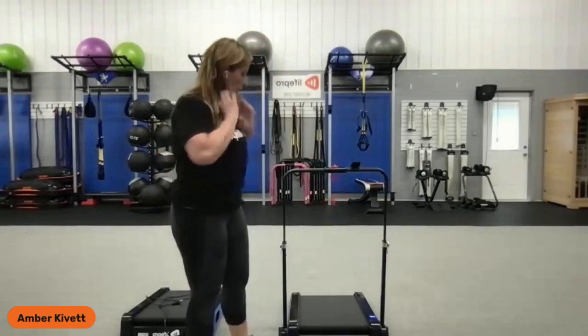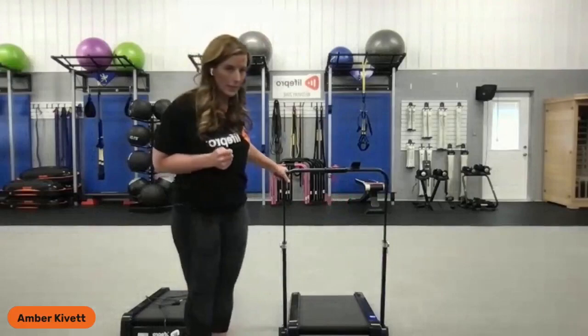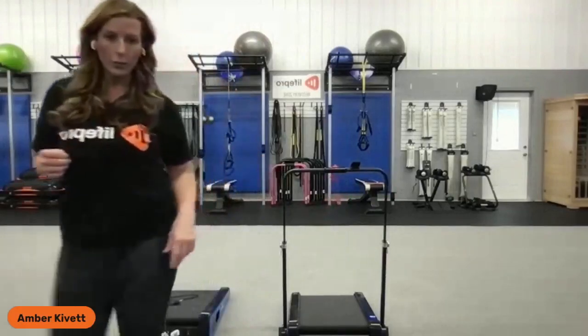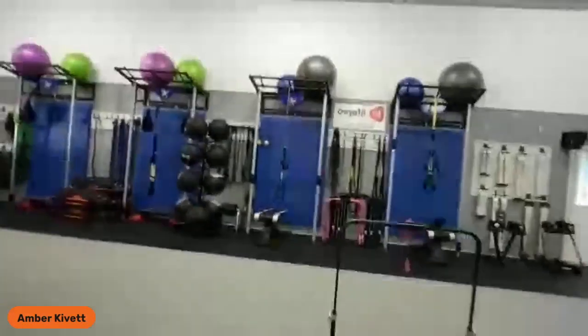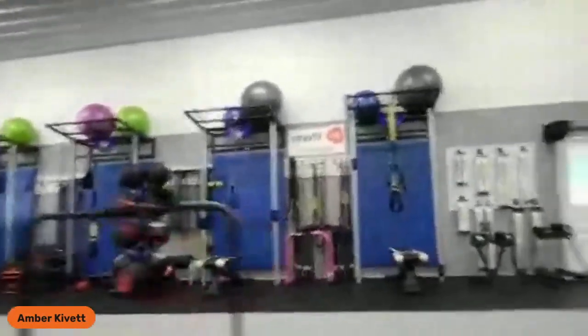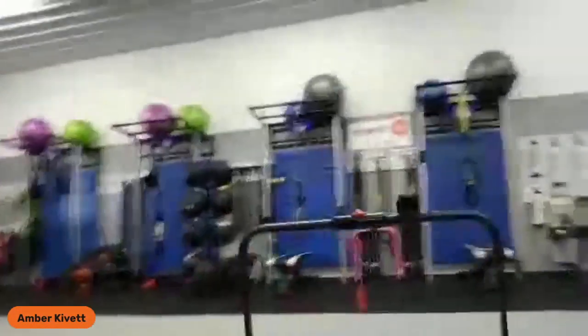When it comes to the adjustability of this, okay, I'm going to take you back down to the floor so you can see how cool this is, because I've not seen one made like this yet. So let me come to this side.